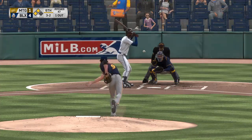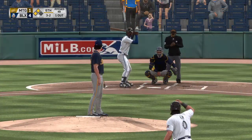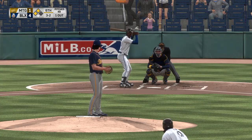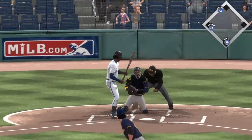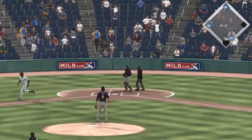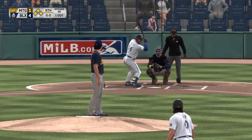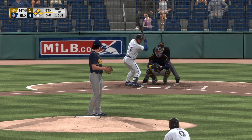Another full count pitch home. Late swing and a ball line fouled into the seats past the third base dugout. There's ball 4 as this one gets away a bit. Now in the box, John English. Right fielder number 34, John English.